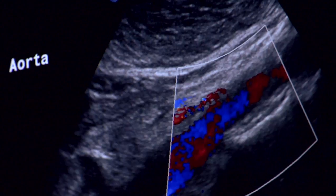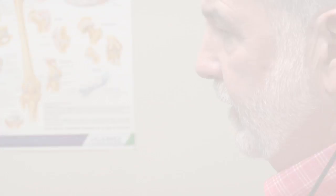On your report, there will be information to note the presence of the aneurysm, blood clots in the large artery, or changes to the wall of the artery. These are all important aspects in the diagnosis of cardiovascular disease.